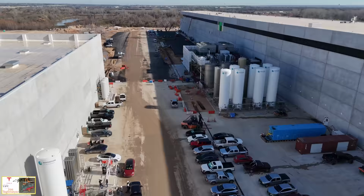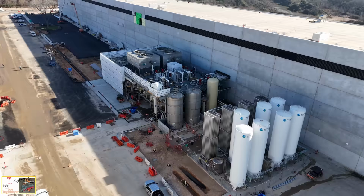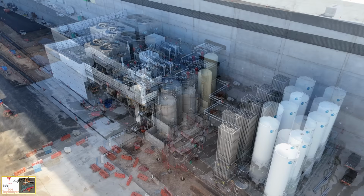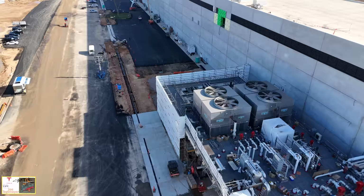And on the chiller plant, we can see the still remaining section on the ground for some concrete to be poured on either side near the tanks, and then on the north side of the chiller plant. And the chiller plant itself looks like it's really coming along as far as operational and being tidied up. I'm still curious what's going on where those plastic walls are located.